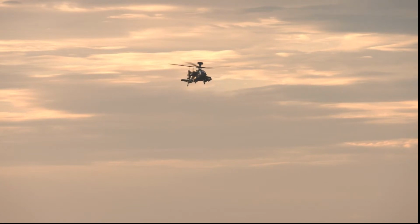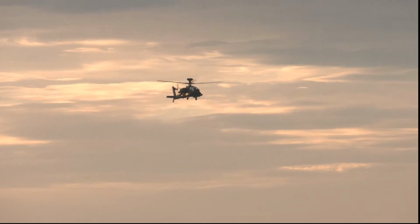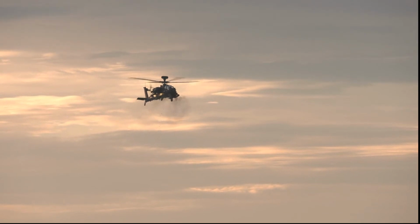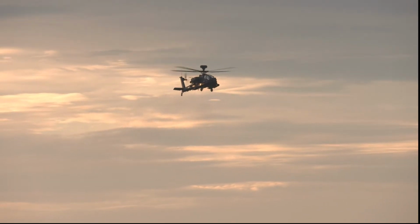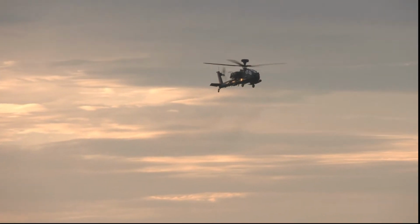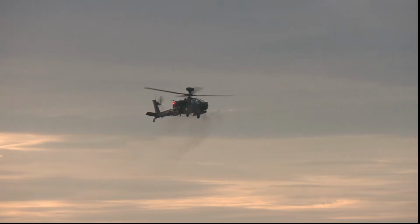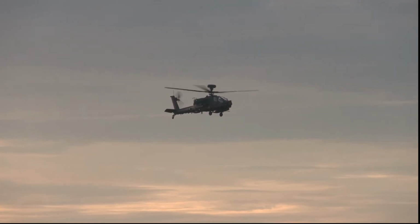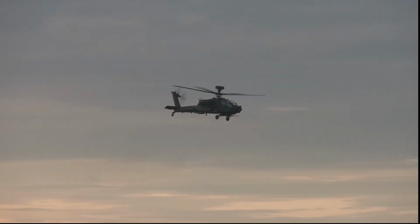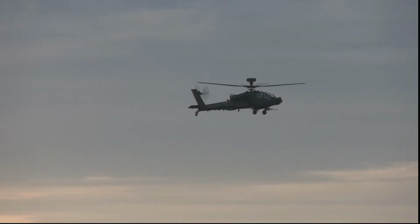How long will she be on the Apache? Hopefully for a long time because I want to be an Apache pilot. There we go, how about that for an answer? She hopes for a long time because she wants to fly them. And I want to be the base commander. Yeah, she wants to be the boss. She doesn't want to be a pilot, she wants to be the big boss. Yes, she wants to be the base commander, because I'm very bossy. Yes, don't we know it?